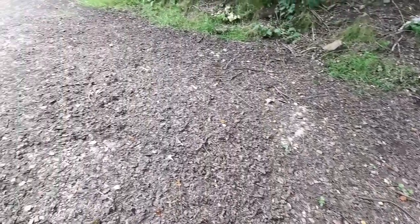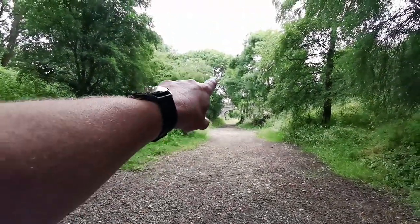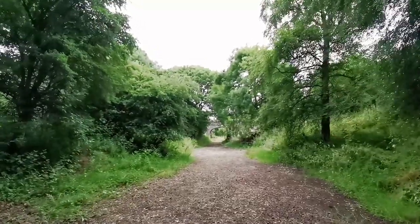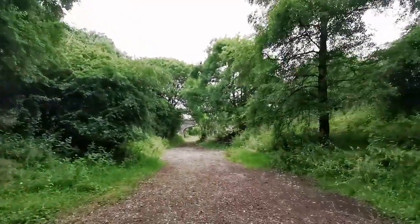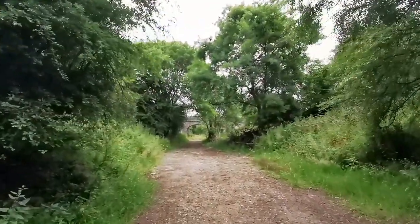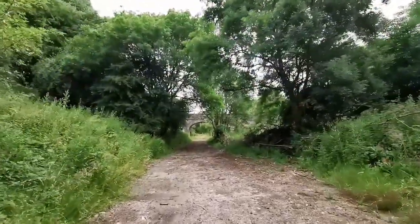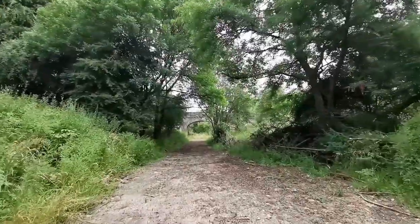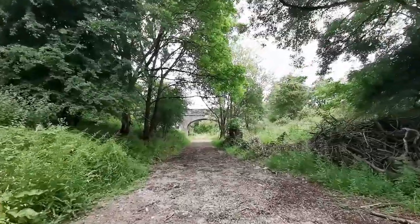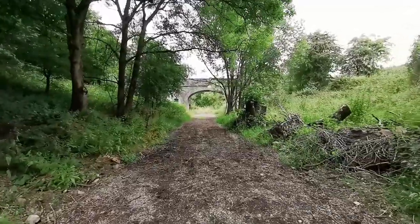What we're going to do now is walk north, through this agricultural access bridge, or occupation access, I should say. Then we go on to Catesby Viaduct, which is absolutely gorgeous, as you've probably seen already. There are remnants of the track bed here. Remnants, not really. I think there's a lot of work and stuff left from when they were doing the tunnel.